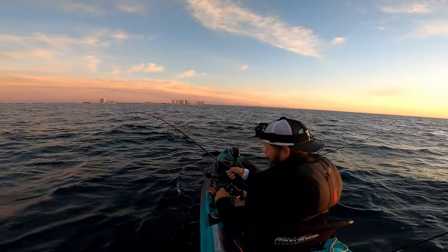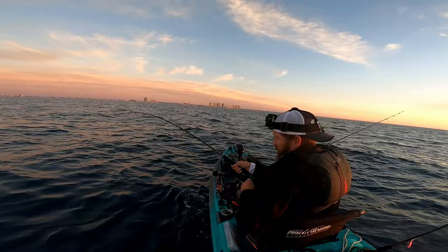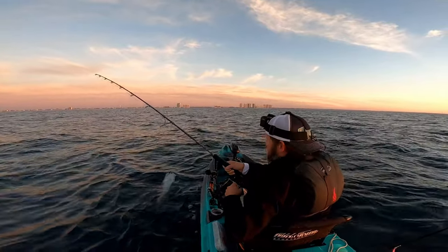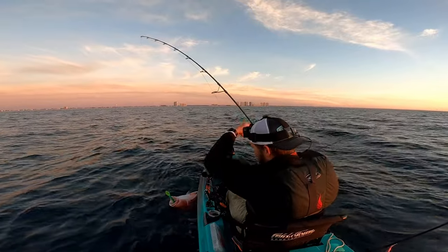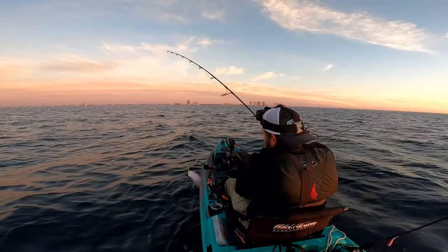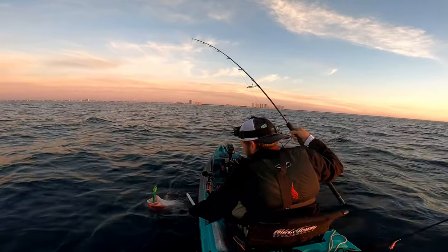Like there's gonna be a shark or something. Holy shit. Holy shit. That is one big frickin' red snapper.